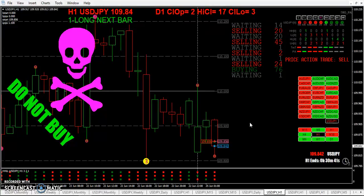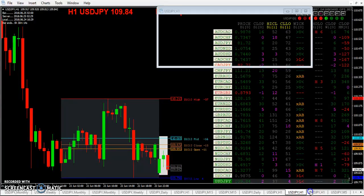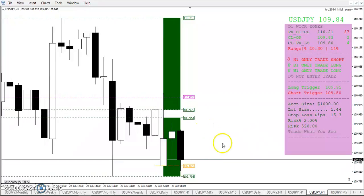Price action. There hasn't been much price action so far. Like I said, we're only in the third hour. Still waiting to hit one of these lines. We're in the lower wick zone. Price doesn't like staying in the wick zone, as you know.